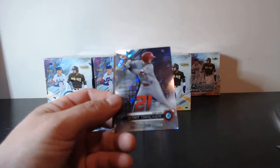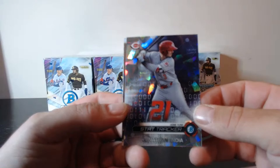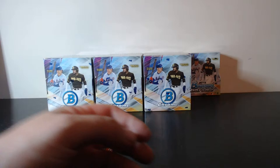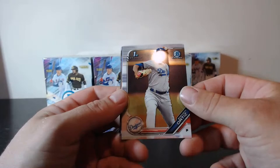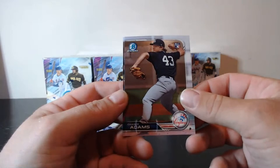Got stat tracker, Atomic of Jonathan India, 102 of 150. And that's for the Cincinnati Reds. Rookie base, Jonathan Losega. And Corbin Burns, rookie base. First Bowman, Alejandro Kirk for the Blue Jays. First Bowman, Robinson Ortiz, Dodgers. Stat tracker of Brock Dethridge for the Detroit Tigers. Chance Adams, rookie base, Yankees. And Dakota Hudson, rookie base.